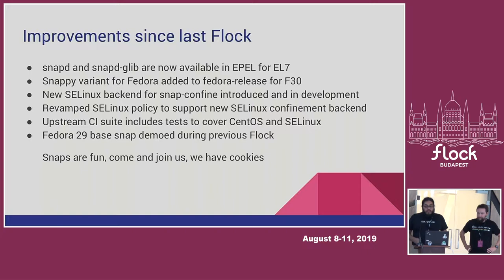We did make the Fedora 29 base snap demo for last Flock. Zygmunt, who was here last year, did that. That tooling, I have been working on revamping, and we've been working upstream to try to figure out a definition for what a base snap's supposed to look like, and then we can bring that together with what we consider the minimal environment that should be included for application delivery runtimes, similar to Flatpak runtimes for the snap world.